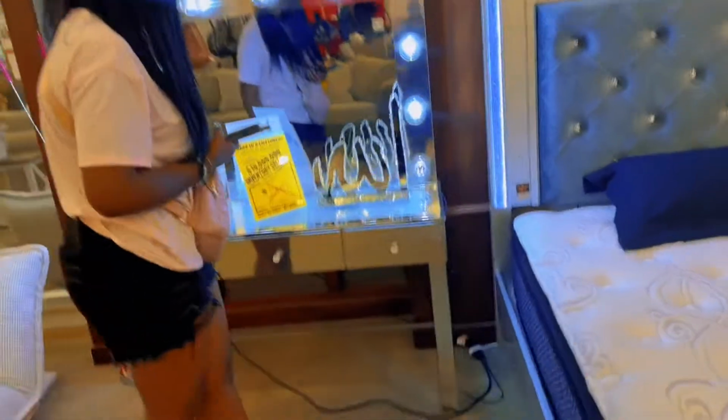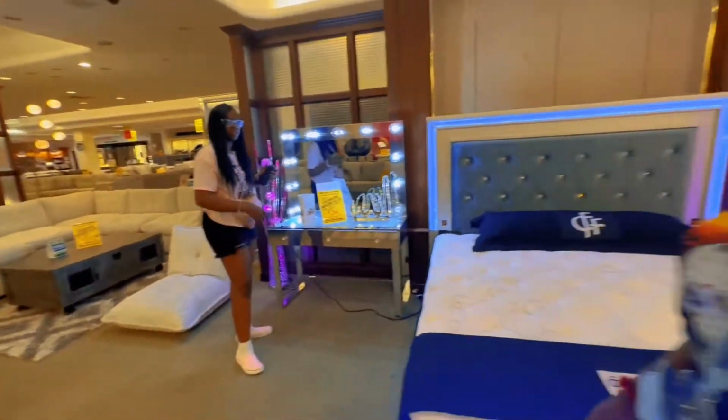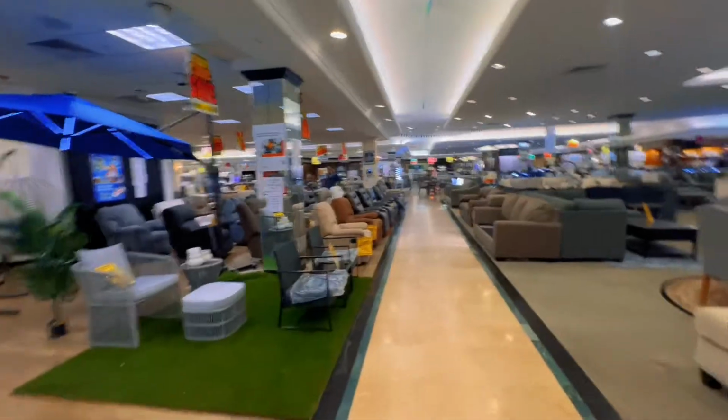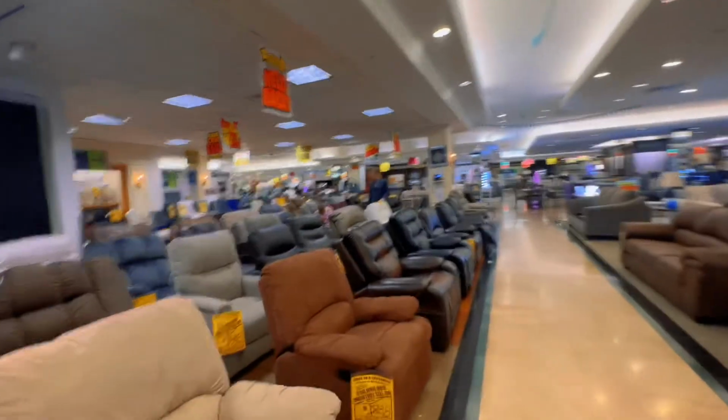So y'all, these are very nice also, but she won't get no vanity, probably. Yes, I want one. Just the dressers and the mirrors and stuff. No, I want the vanity. So y'all, this is very nice. I like this bedroom set. CJ is over there in the little swings. Those are on sale. My grandma is over here looking for another recliner.